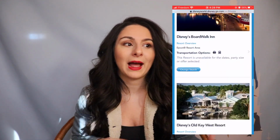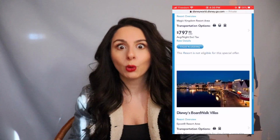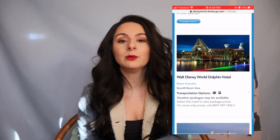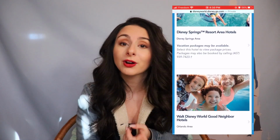So I was wondering, how the heck am I going to be able to book a last minute vacation and make it affordable and something that I can actually enjoy, and not gouge my entire bank account? So originally I was looking at staying off property. This is definitely an option for you. If you have a car, it's going to be super convenient because you're not going to be relying on Disney transportation. I myself will not be having a car since I'm going to be traveling solo.